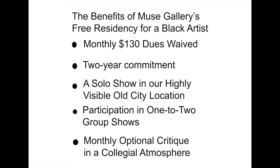The membership provides a close-knit community of experienced professional artists, a month-long solo show in our highly visible location, within the 2-year commitment, 1 to 2 group shows, and monthly mutual critiques. What we require from you is the commitment to attend monthly meetings and gallery sitting 1 day per month. If you're interested, please visit MuseGalleryPhiladelphia.com and follow the application procedure.